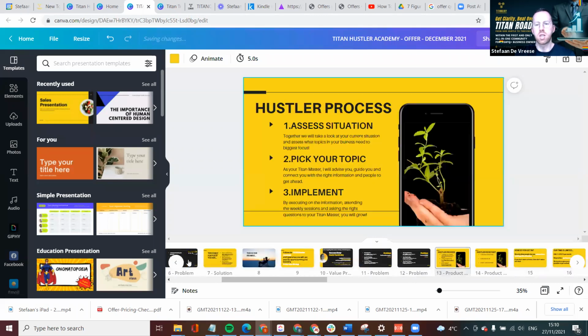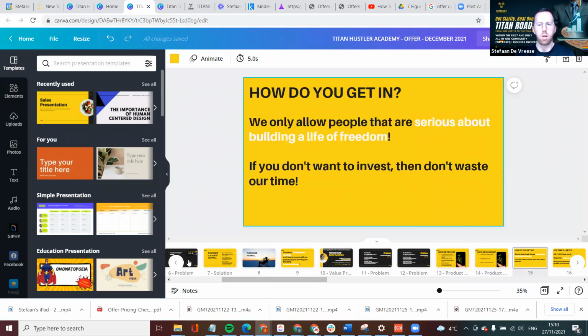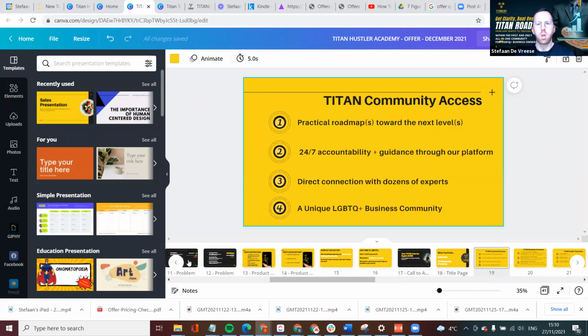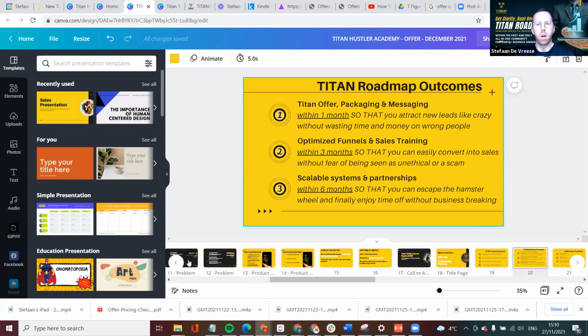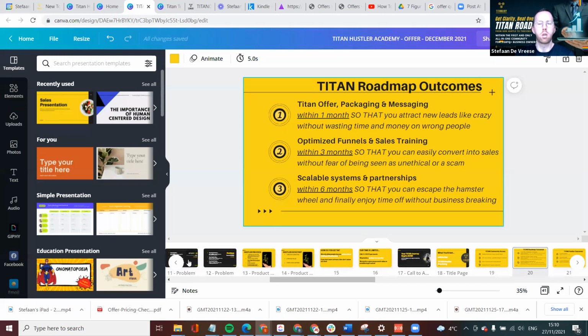So the big promise, then you can talk about the process, but don't make it too long, make it simple and easy. And then you talk about what is the core, right? The community access, this is something that I have added as well. But for me, this is the most important piece. The 3 outcomes, right? The 3 outcomes of our offer.